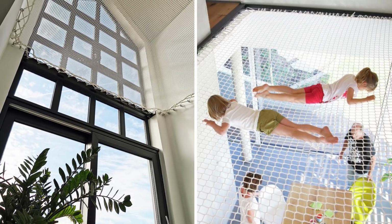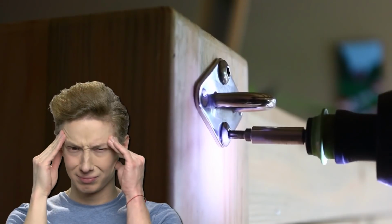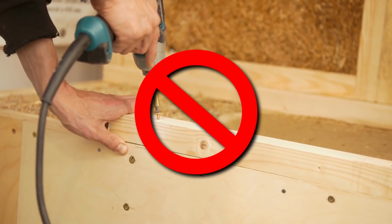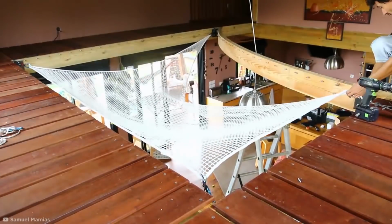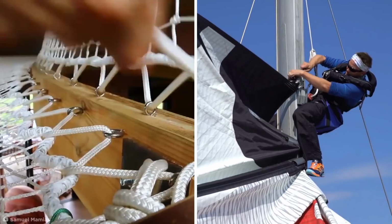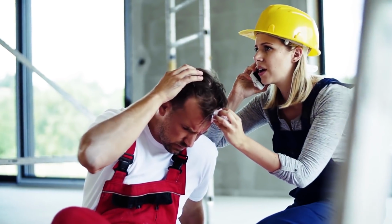Depending on their use, the hammocks themselves can start from prices as low as $200, but it's the installation that's the tricky part. Doing something like this yourself is never advised unless you're an expert. Luckily, Samuel Mamias is a veteran handyman who documented the entire process of roping up this massive hammock floor in his home from start to finish. With that many knots, I'm pretty sure you'll be a fully qualified sailor by the end of it too. Just make sure it's secure. Falling down with it will be even less fun than putting it up.